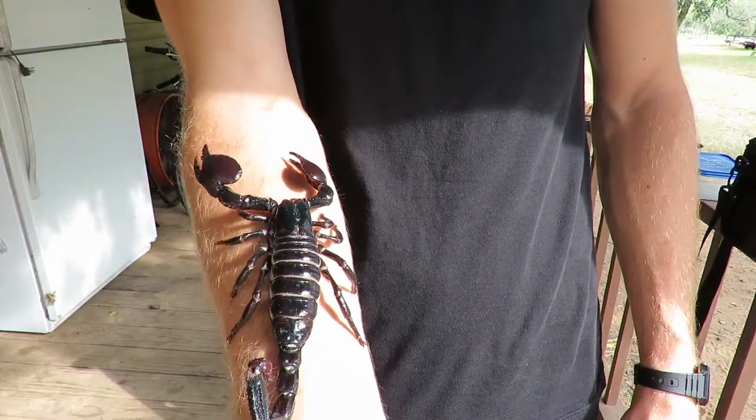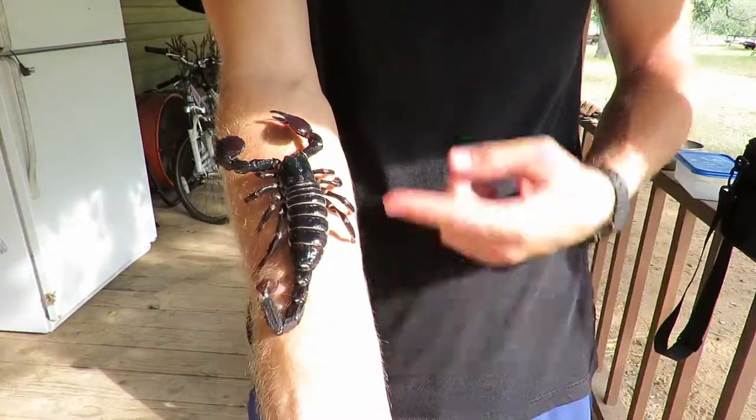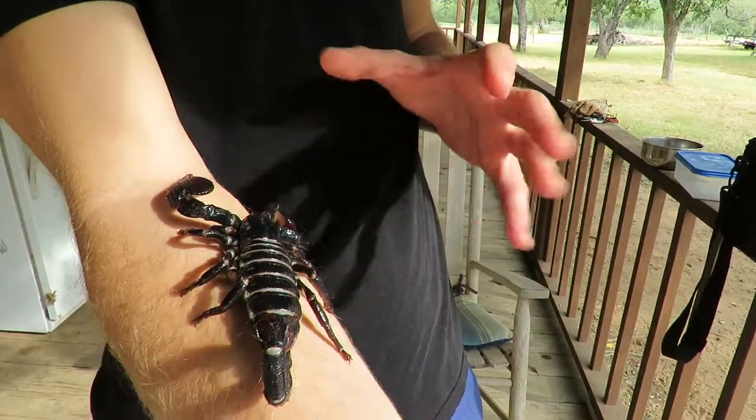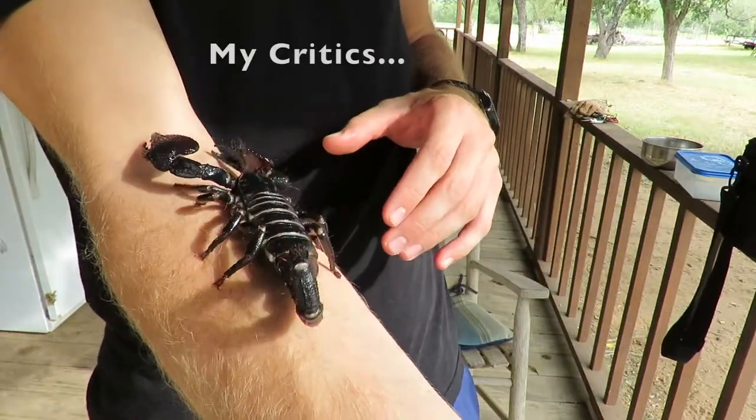Hey guys, I'm here today with an emperor scorpion. That's this little critter here walking up my arm. This is actually one of the largest species of scorpion in the world.